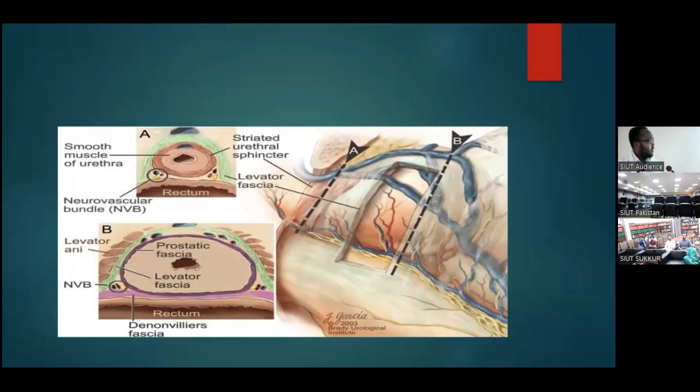You have the prostatic fascia. Outside that, you have the levator fascia, which is important, and you have the Denonvilliers fascia on the posterior aspect of the prostate. This is the fascia which separates the rectum from the prostate. The neurovascular bundle lies posterolateral to this aspect of the prostate. If you see, this is your Denonvilliers fascia, the green is the levator, and this one is the prostate. So the main bulk of the neurovascular bundle lies on this.